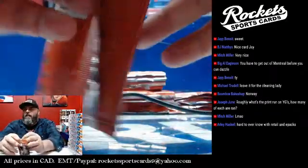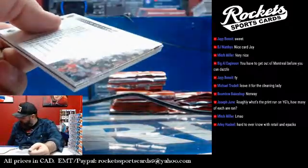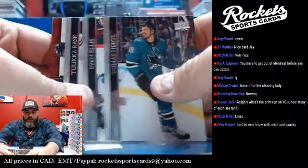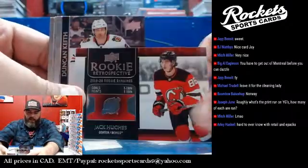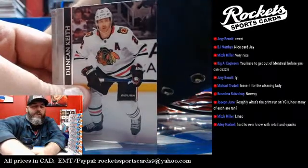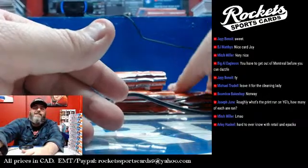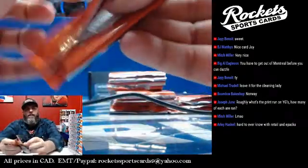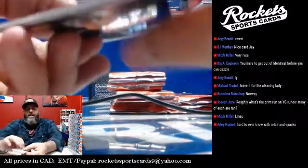I think the Young Gun of Lafreniere's got nothing on it except for him in the jersey, right? So if you see the ref in the background, it's not him. What do we got here? Three cards, and then we've got a Jack Hughes. It looks like a Jack Hughes rookie retrospective. Actually, really weird that we haven't seen any numbered stuff yet. Usually the exclusives and high glosses. High glosses definitely not every case, but exclusives usually three to six per case, depending on the case. But nothing yet.